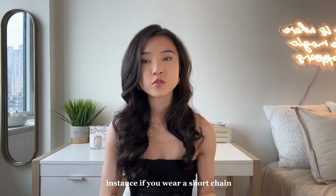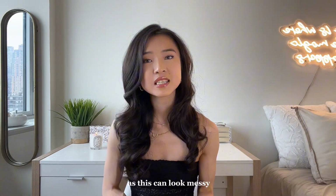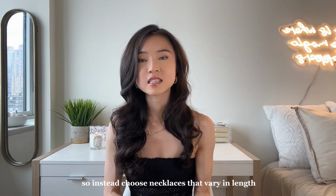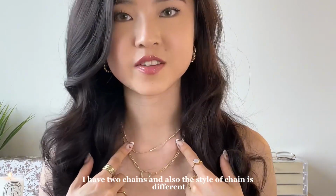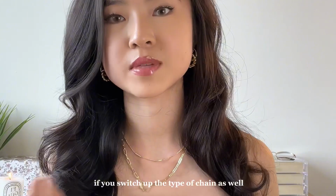For instance, if you wear a short chain, you don't want to layer on an equally short chain on top of it, and this can look messy and make it easy for the necklaces to get tangled. So instead, choose necklaces that vary in length. As you can see, I have two chains, and also the style of chain is different. And I think that really elevates the look because it adds a lot of texture if you switch up the type of chain as well.